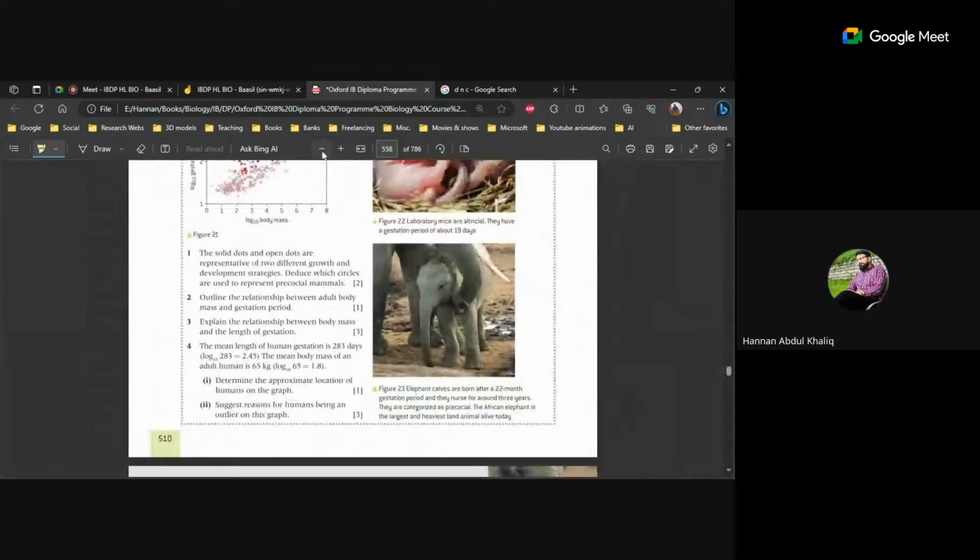The gestation period is the total time the baby is held by the mother. You can say pregnancy time is the same as gestation time. So the longer the gestation period, the healthier and better the baby would be. The elephant has 22 months of gestation. So the elephant mother produces a very healthy baby who can defend himself, and that is due to the gestation period, but not in humans.